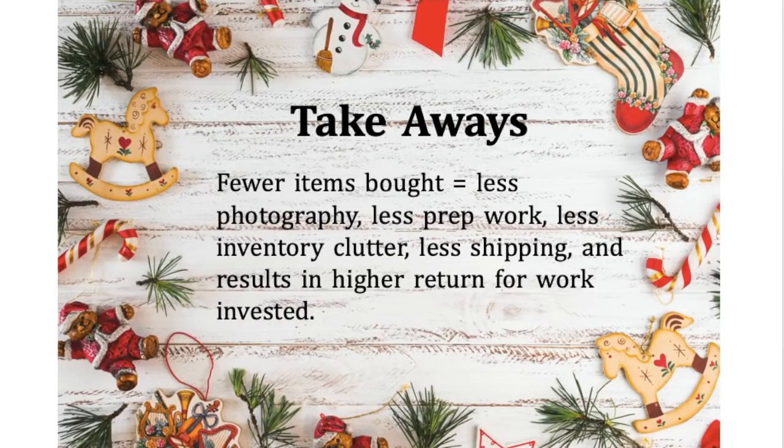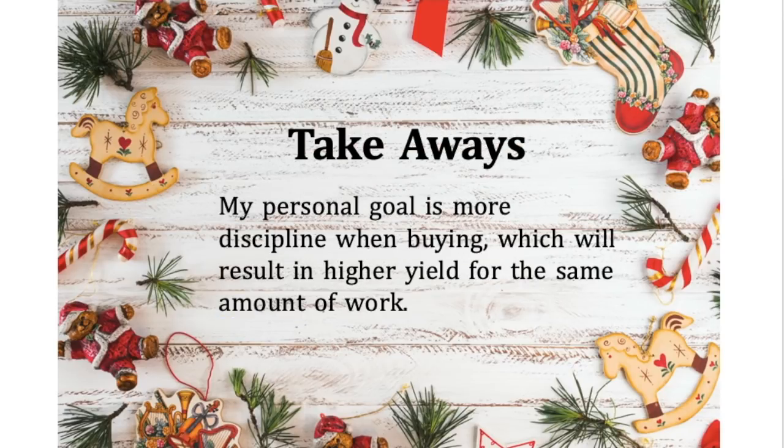So I look at it as the fewer items you buy, the less photography you're going to have to do, the less prep work you're going to have to do. You have less inventory clutter all over the place. It's fewer packages to ship, but it results in a higher return for the work invested, because it takes just as much time to list a $10 item as it does a $50 item. And if you can discipline yourself to buy only the higher profit items, then you will see a difference in your bottom line. And I have to discipline myself on that just like you do.